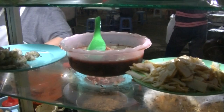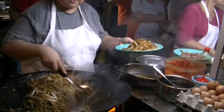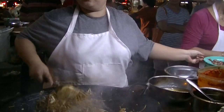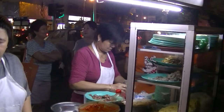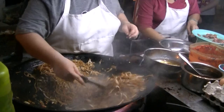Cockles, fish cakes, prawns, yellow noodle or mee, and Kuey Teow for flat rice noodles. So a lot of people are waiting. So when do you rest? When do you close? Fixed day. Right? Every Wednesday. No fixed day. You open from what time to what time? 7 until 12 p.m. midnight.